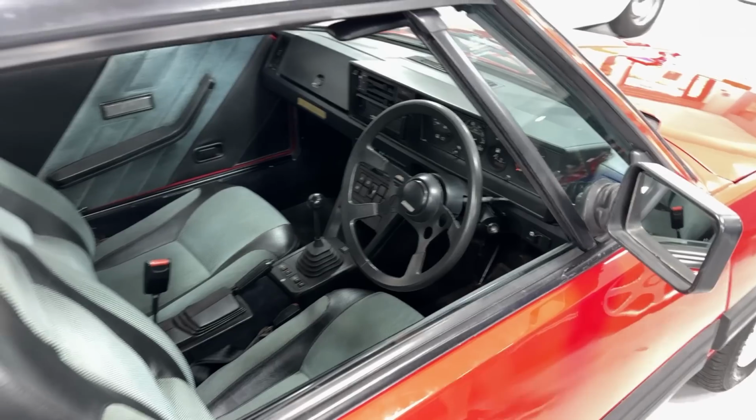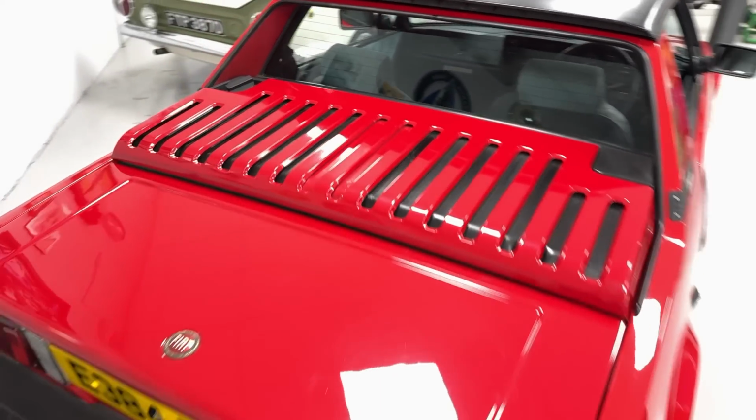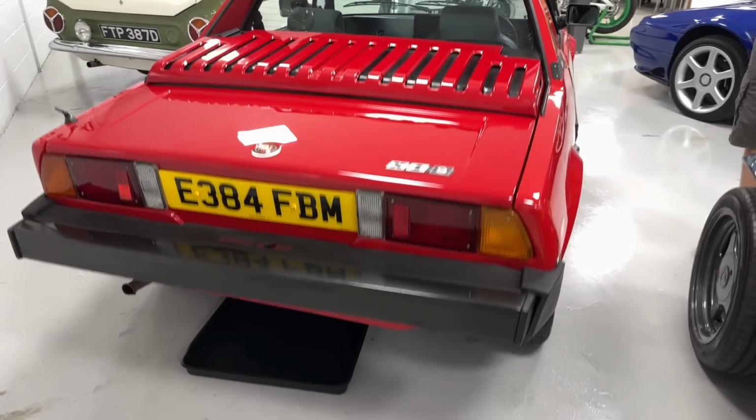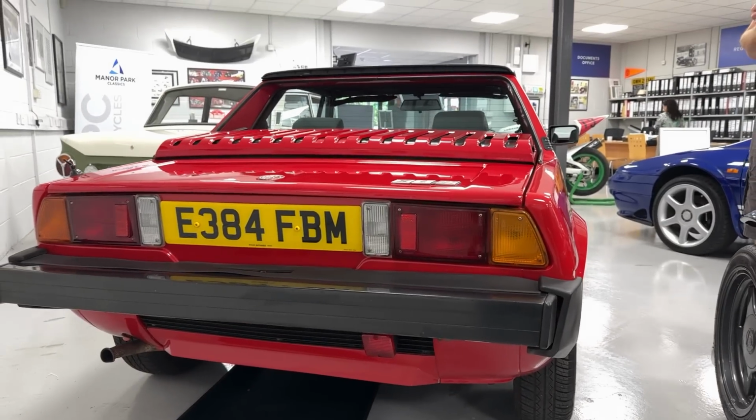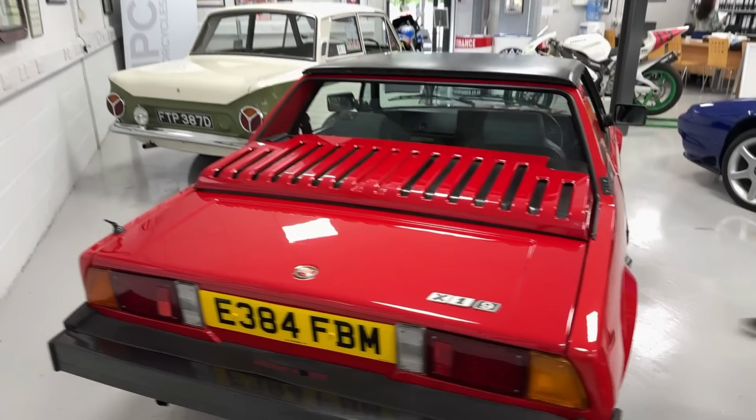Now, they're always called the baby Ferrari. What's interesting about these is that it's a Marcello Gandini design. So this is Gandini, of course, who gave us cars like the Miura and the Countach. He also penned this. Isn't it fabulous? I've got to say, guys, the condition of this is really, really nice.